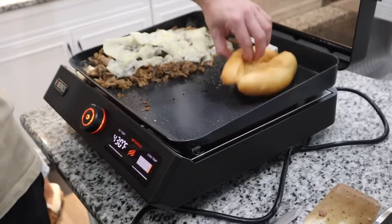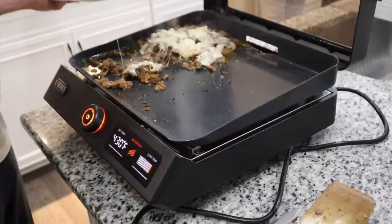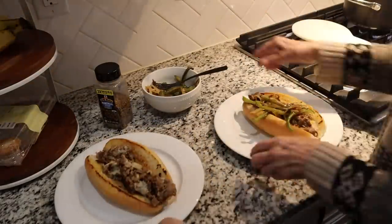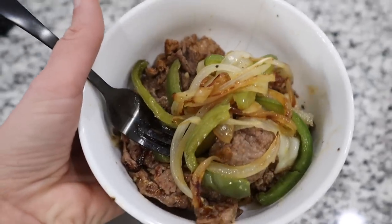And then after that, oh wait, I forgot the best part, the cheese. You're going to add provolone cheese to the top, and then once it is all nice and melted, then it is done. You can add your meat to your roll, top it with your peppers and onions, or if you want something more low carb like me, I just put mine in a bowl and it is good just like this as well. But you guys, this is definitely a must try. You have to try this recipe because it is so good.